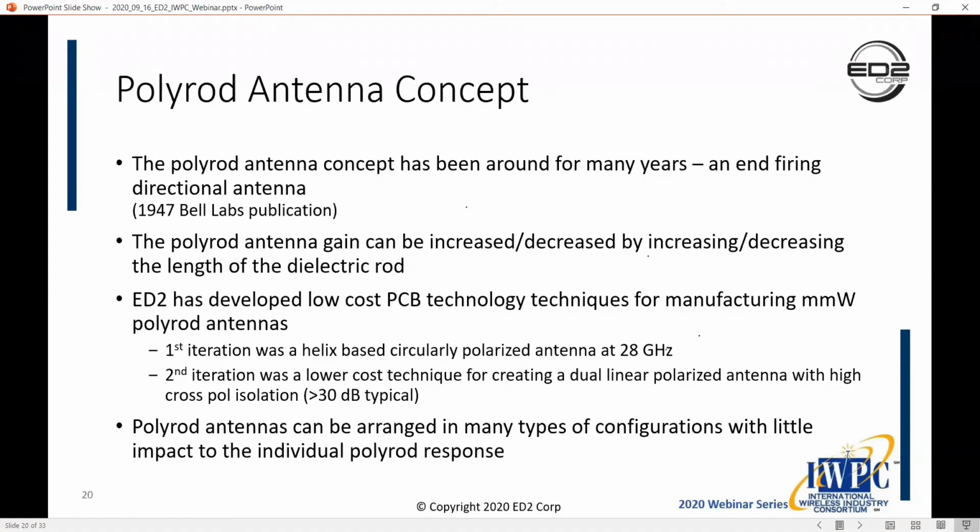Our design is incorporated so that we can change the antenna out in the field if necessary to get a different gain or a different beam width, as the scenario requires for the different locations of our repeaters in the field. The first iteration of our antenna was a helix-based circularly polarized antenna at 28 gigahertz. We then changed to a dual polarized linear antenna to get both vertical and horizontal polarization. We also developed a lower cost technique so that the antenna wasn't a very high cost for the repeater.